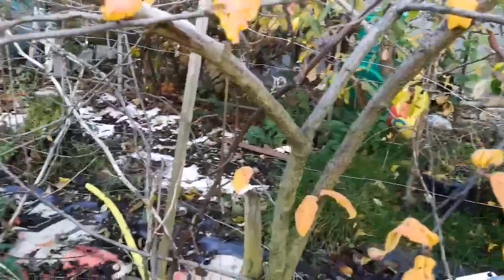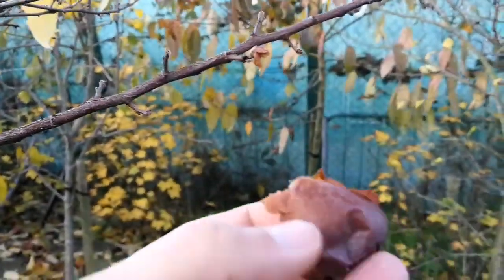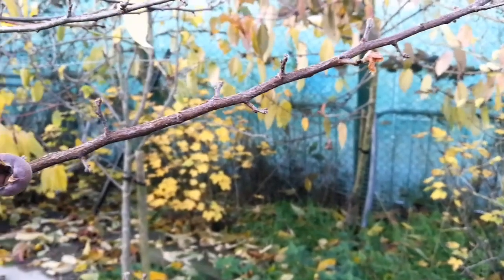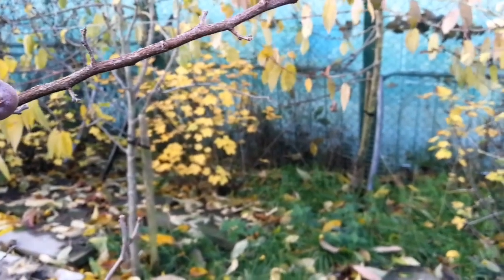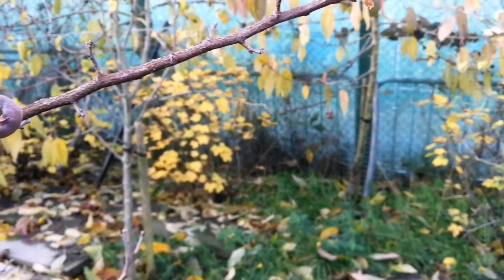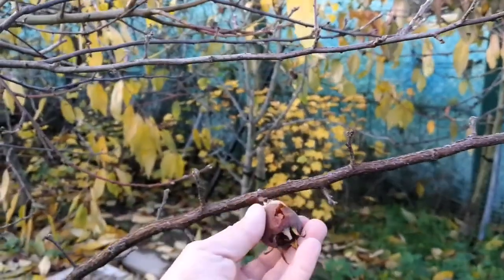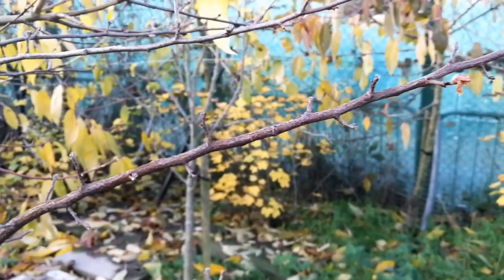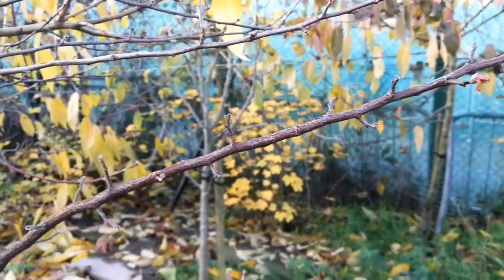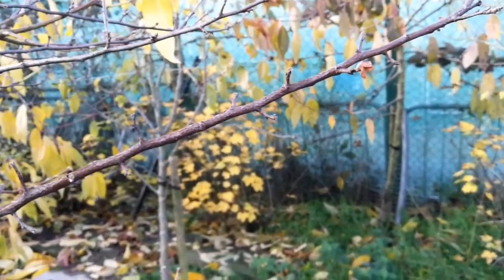The Iranian medlar has lost most of its leaves. But there are some medlars yet ready. And I can see the birds were eating them because they're ripe. You have to harvest them. Wow. Oh, let me taste it. Apple and plum. That's the best description.